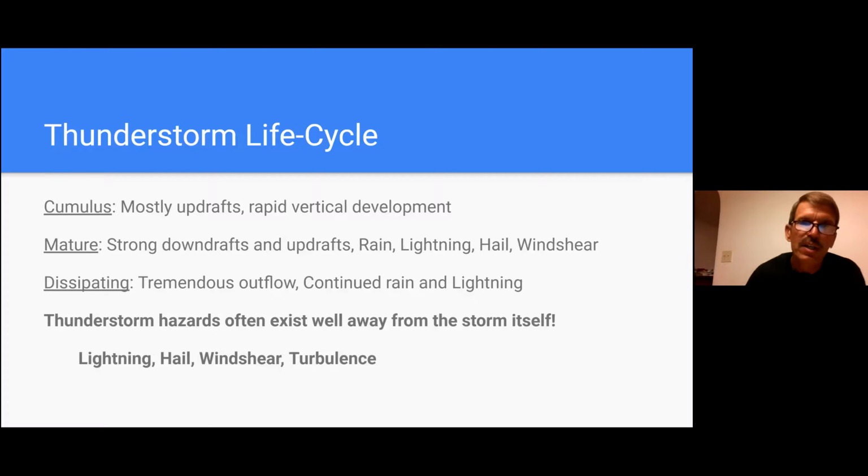The mature stage, you're going to have both strong updrafts and downdrafts. So this is where we're getting to severe turbulence. Tear gliders apart type of turbulence. And of course, rain, lightning, hail, wind shear, all the nasty stuff that we see, tornadoes from a thunderstorm. And the dissipating stage, now it's basically just everything coming down. So still tremendous rain. The shape of the thunderstorm starts falling apart. But you're still going to have the lightning, you're still going to have the hail, you're still going to have all those dangerous parts of the mature stage, but it's on a decline.